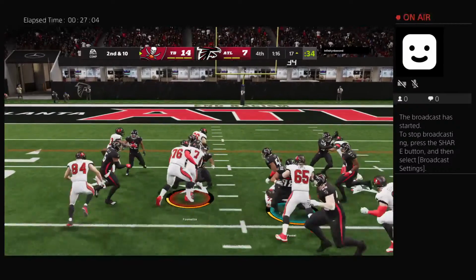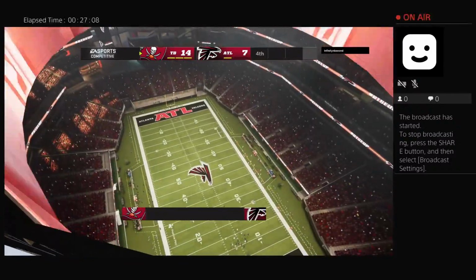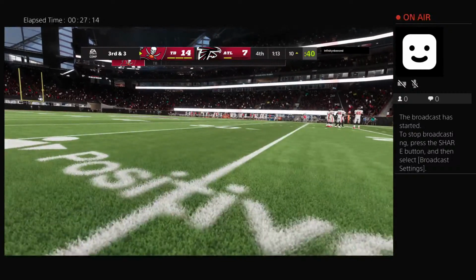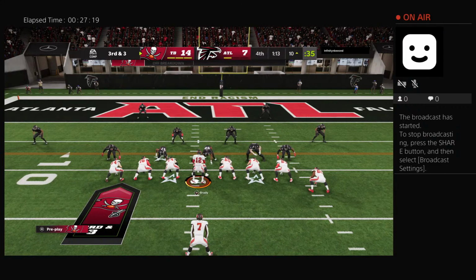They'll run it again with Fournette. And he'll get 7 yards from the 17 to the 10 before he's taken down. The Falcons going to use the second of their timeouts as they'll talk it over here before what will be an important third down.